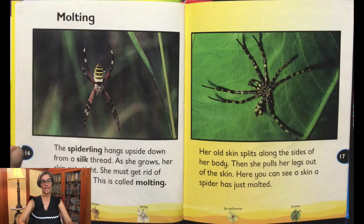The spiderling hangs upside down from a silk thread. As she grows, her skin gets tight. She must get rid of her old skin. This is called molting. Her old skin splits along the sides of her body. Then she pulls her legs out of the skin. Here you can see a skin a spider has just molted.